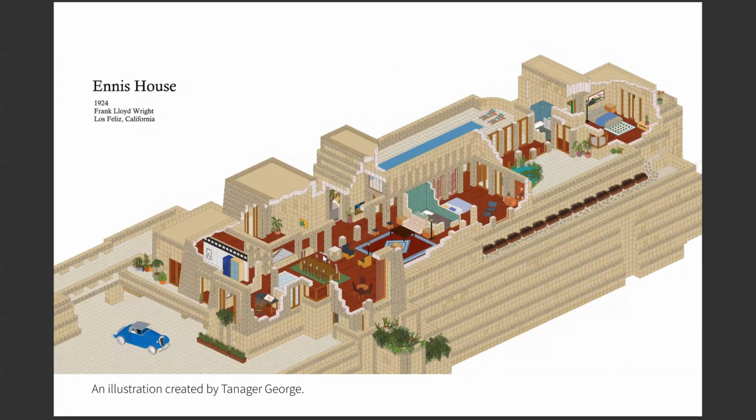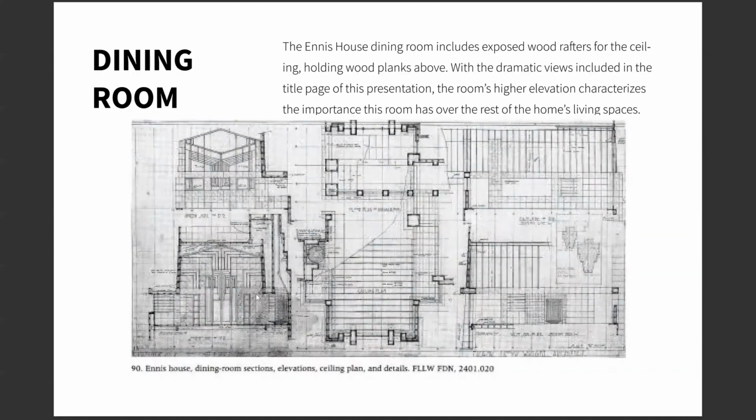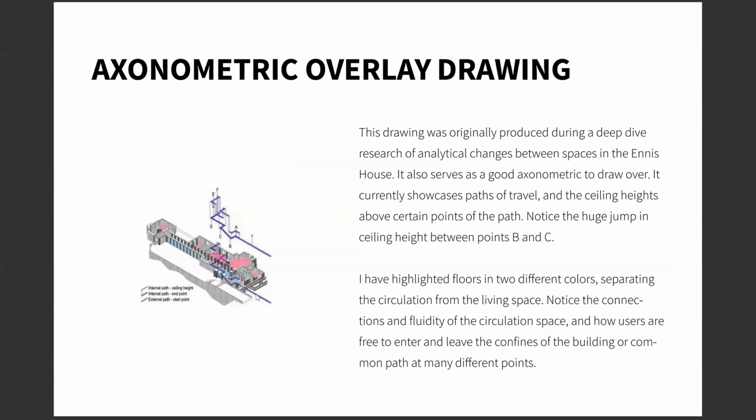It is lifted up off the ground. There's a few steps going up to it. There's a lot of careful design specifically with the dining room, which I could probably go into later as well. One of my overlay drawings is just looking at two different spaces, circulation and living space. Circulation is in the blue, living is in the pink.